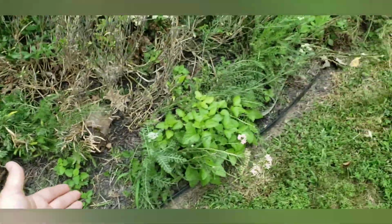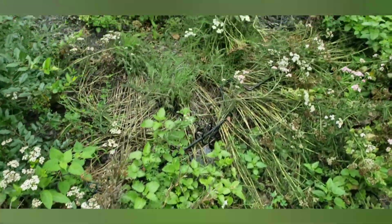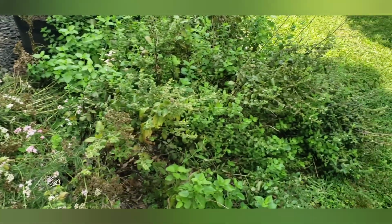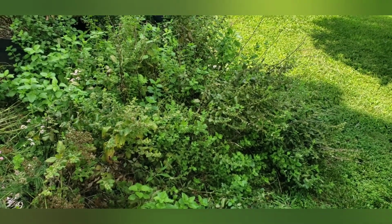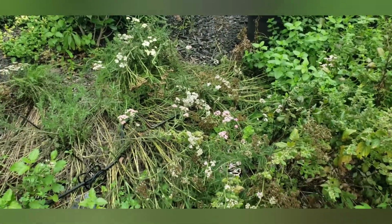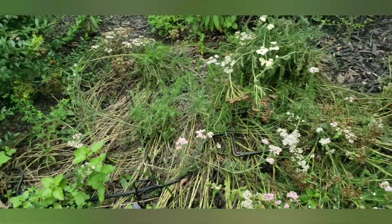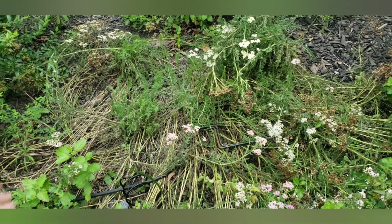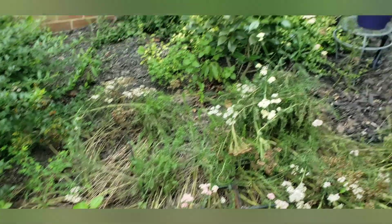There's lots of lemon balm everywhere because one summer I thought it was a great idea to have a patch of lemon balm, which is right there. And now I have lemon balm everywhere, all over my yard. There's yarrow that needs to get cut back, and I have some poles laying there that I need to move.